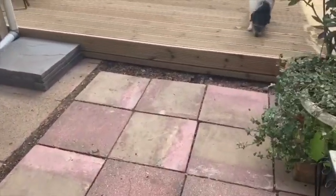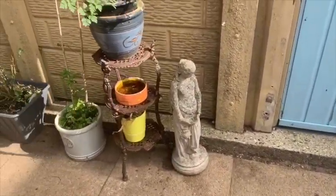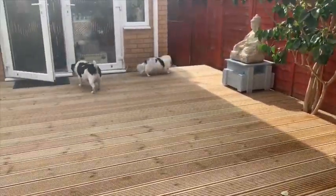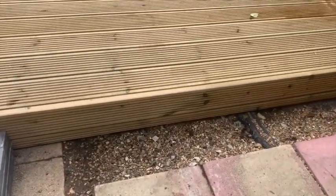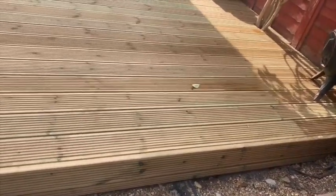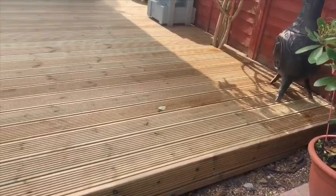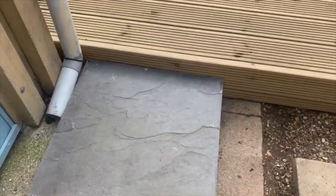So the dogs are loving it because they're sniffing where everything is new. And then the decking looks like this for the moment. Along here there is going to be a little fence, like a little picket fence, so that if anyone's on the decking, they can't just slip off and break their ankle, or me break another bone. So it's going to have a little fence just along the bottom here, and then there'll be like a walkway obviously here, look.